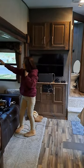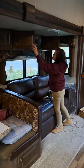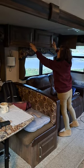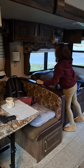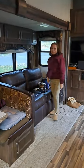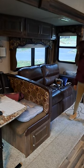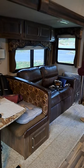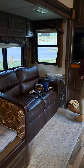And then you have storage here. Storage. Yeah, the dinette and the couch are on the slide out. It moves out about 3 feet. The couch makes into a bed. Nobody's ever slept there either.